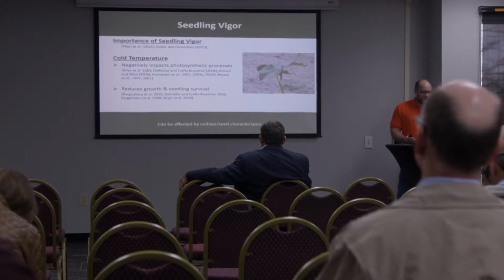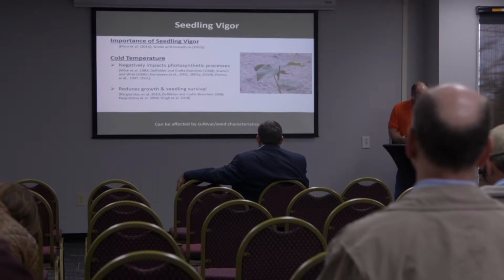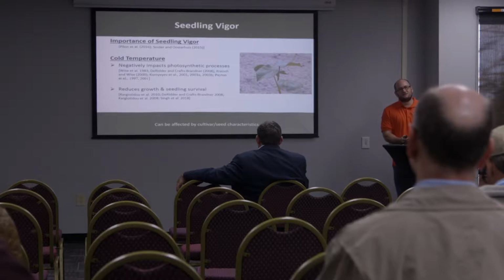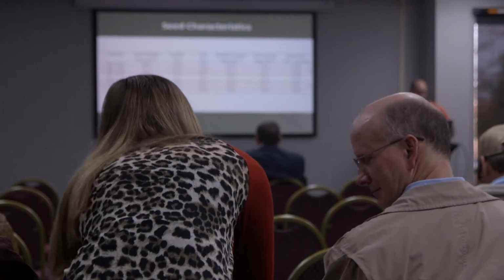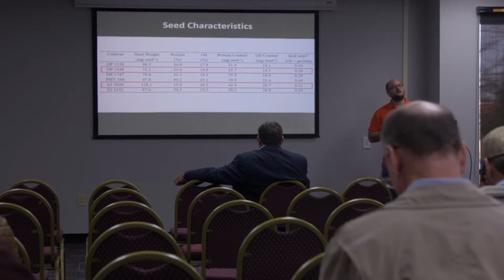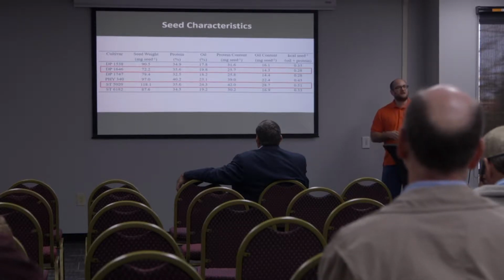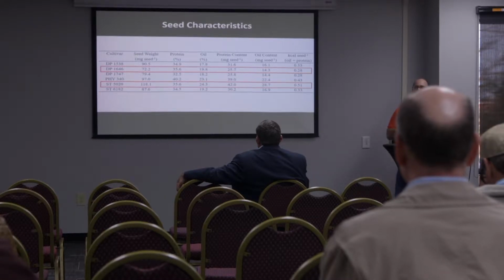Some of the research that I've done, working with Dr. Whitaker, has evaluated the impact of seed characteristics on vigor: seed size and seed oil content, and we find positive associations with seedling vigor. What we did is take about 20 varieties that were in the on-farm variety trial for 2017, take subsamples of those, and analyze them for seed oil and protein content, and also look at seed mass. And we picked the extremes, okay?